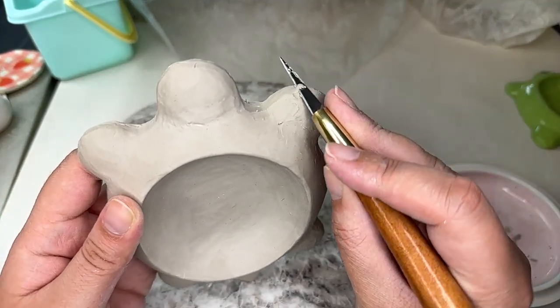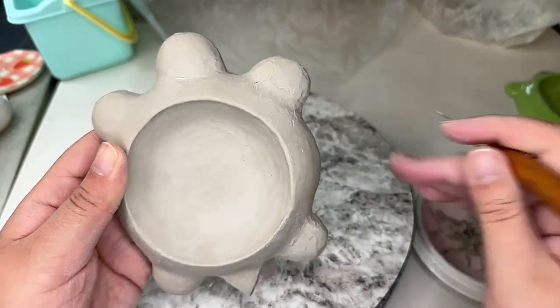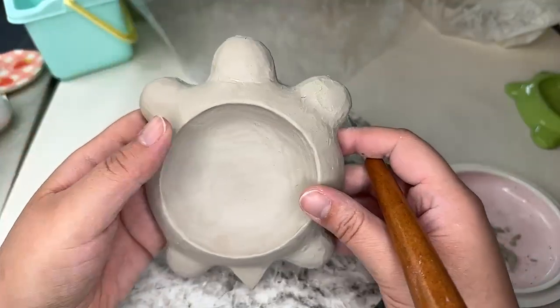Kind of trying to figure out how these legs look, if they're looking pretty good or not.